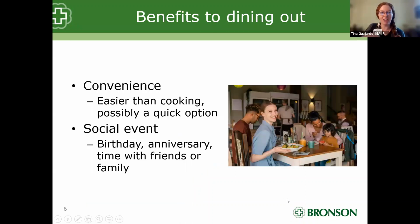I think you guys hit all of those on the head here when I talk about the benefits of dining out, right? There's nothing wrong with dining out. It can provide that socialization. Maybe we're celebrating a birthday or an anniversary, or we're just having some good quality time with friends or family, and it provides a little bit less pressure to be the host and having people come to your home and preparing those meals.